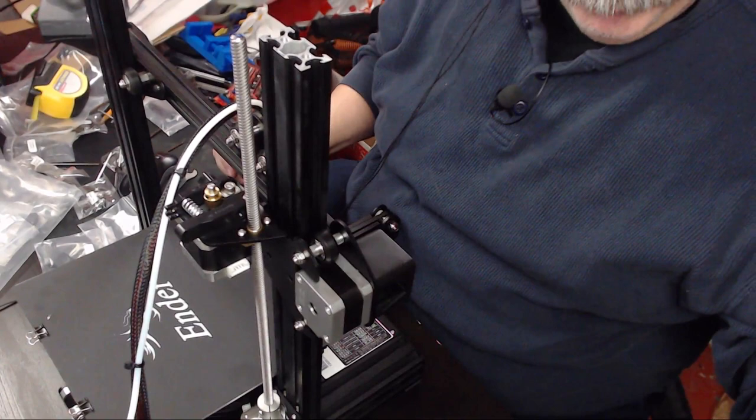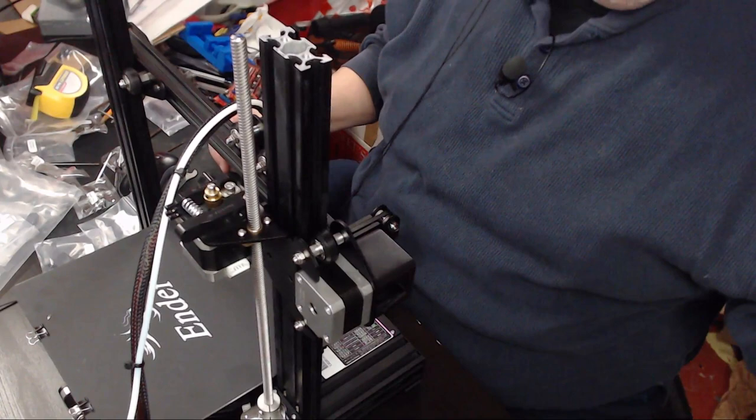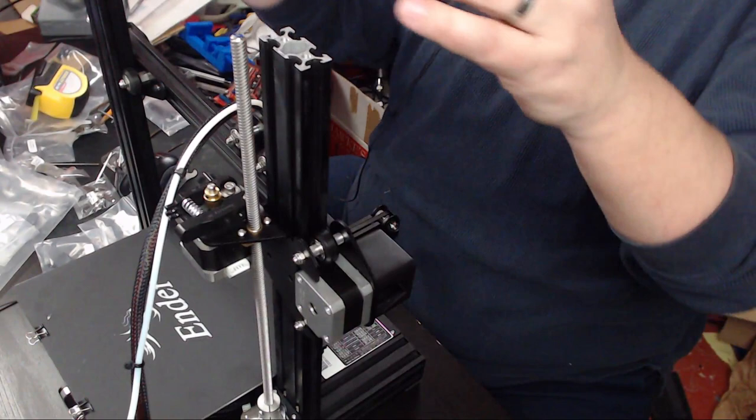On an Ender 3 board, let me see if I can pull this heat sink off. They use some kind of epoxy or something to bond the heat sinks to these MOSFETs, so they don't come off easily either.